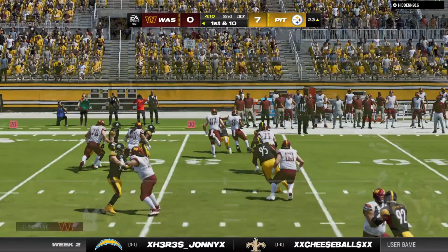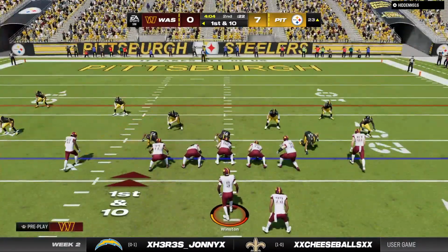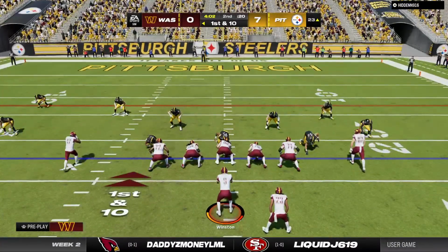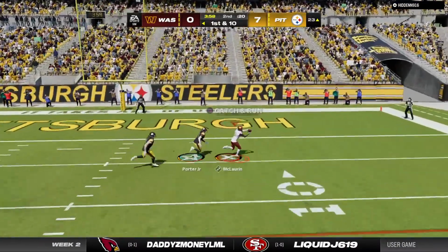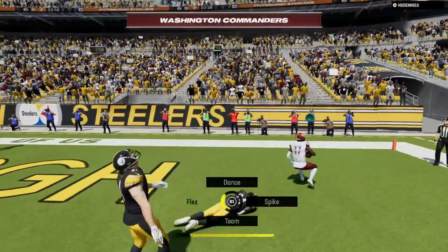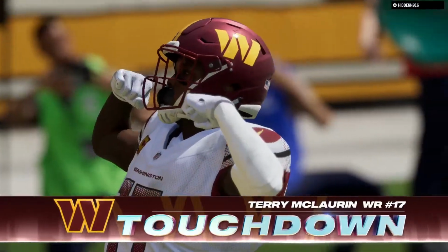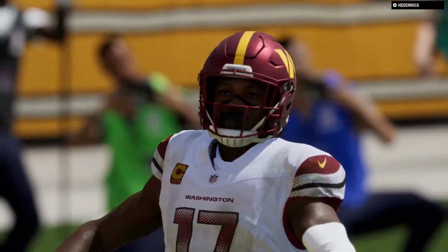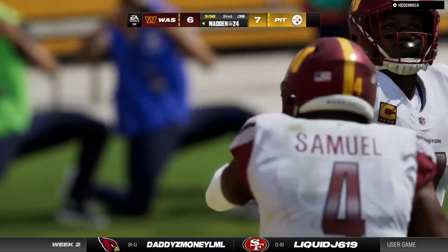We use the word relentless a lot with guys who are aggressive on the field. In this case, it really fits, doesn't it? How about his ability to break tackles and his feet never stop moving? And he's got it. Touchdown. Terry McLaurin, his first touchdown of the new season. And the Commanders are an extra point away from evening this one up.